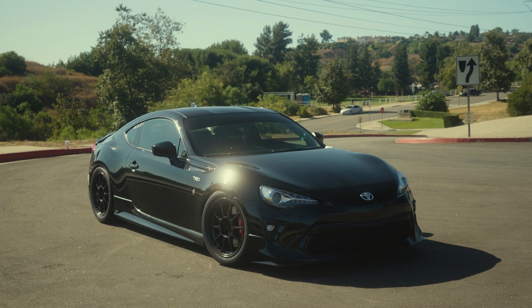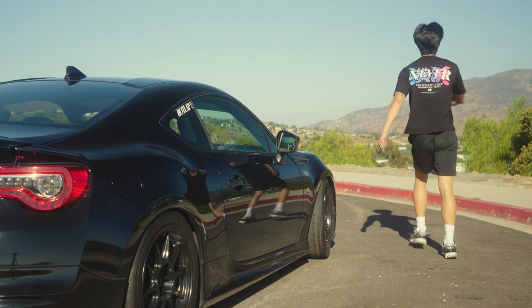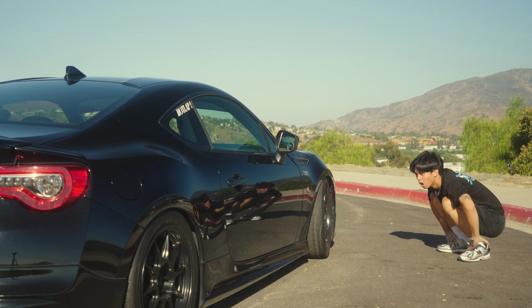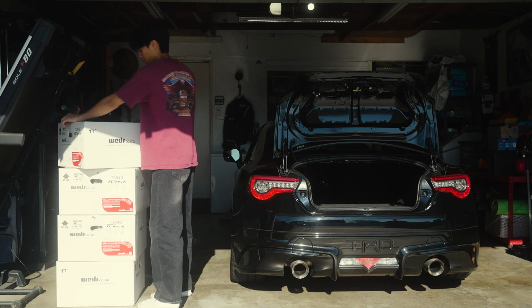Gone are the days of the 18-inch wheels on this car. 17 inches just makes more sense. Tires are cheaper, they weigh lighter, and they overall just improve the driving experience on this platform. They make so much sense, in fact, that I decided to pick up another set of 17s.